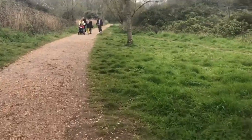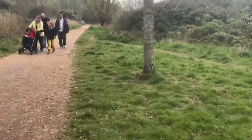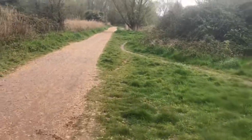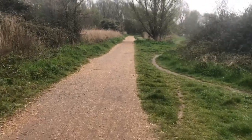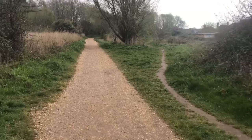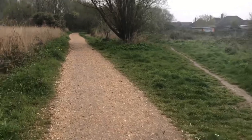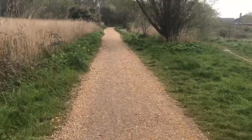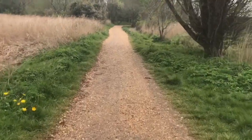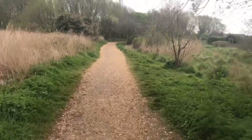The sky looks pretty grey at the moment, so if it starts pouring down, I'll just abandon the walk and go into town for a cup of coffee, I think. We're at the back of some of the houses now, as you can see. Maybe you can hear my footsteps, I don't know, but that maybe adds to the ambience.